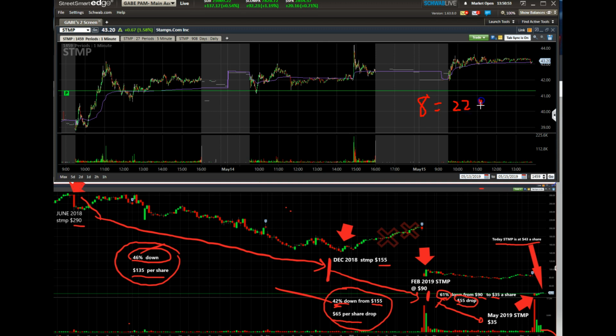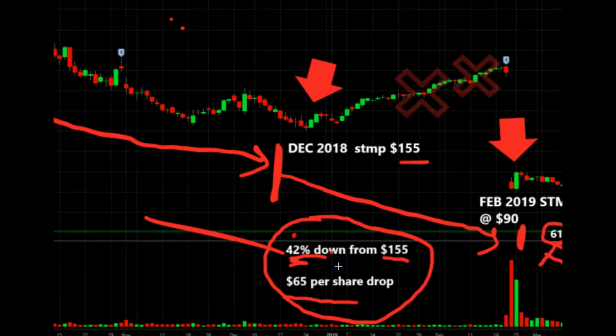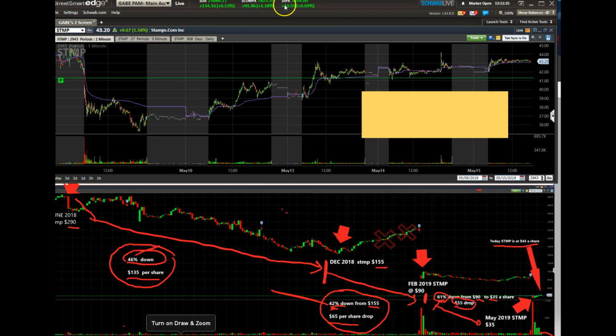Let's just say you had balls enough to put 100 grand in. That means you'd have 22 grand from there to there. You're talking from 3 days, and all it is is an $8 grind. I was like, wow, $8, that's nothing. Because this thing dropped $55 here. This thing dropped $155 here, right? And that was a 42%. How can $8 be 22?